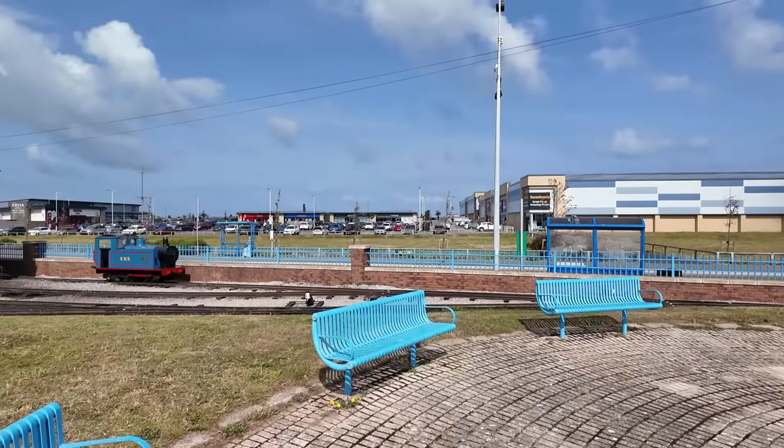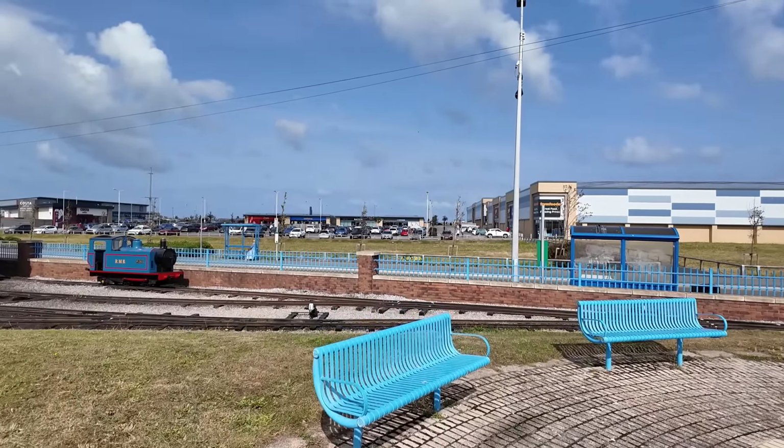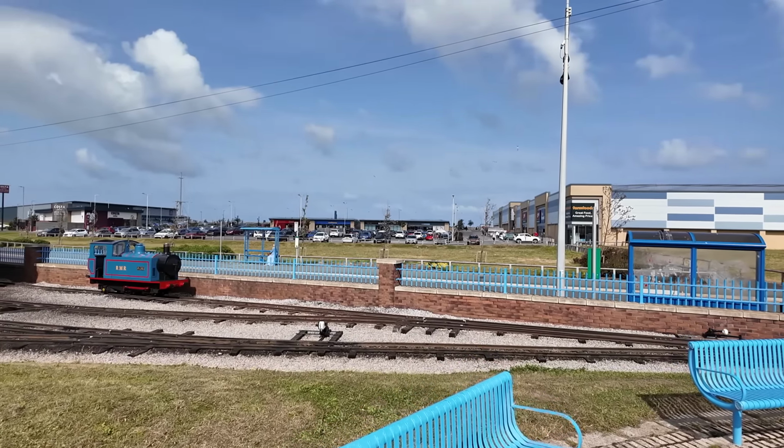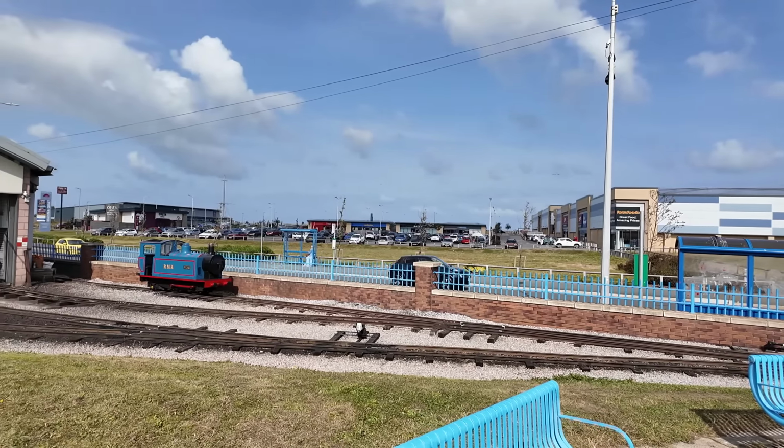So come and join us over the next few days as we take you on a bit of a tour around some of the attractions to see and do here in North Wales. Just to put it into perspective where we are, you've got the retail park just over there that actually offers 2 hours free parking. So we've just parked on there. There's a Greggs just there too, lovely.